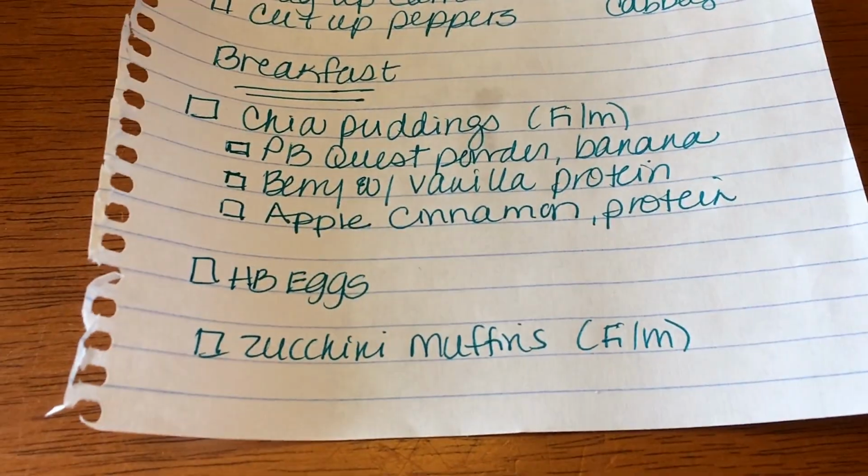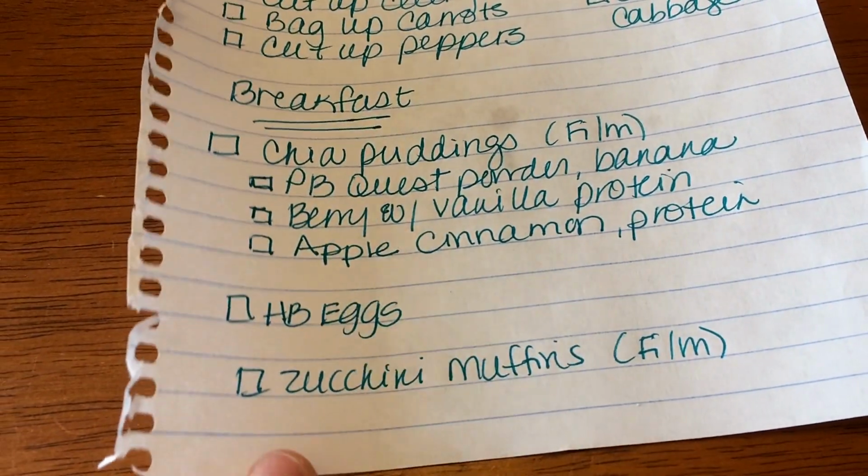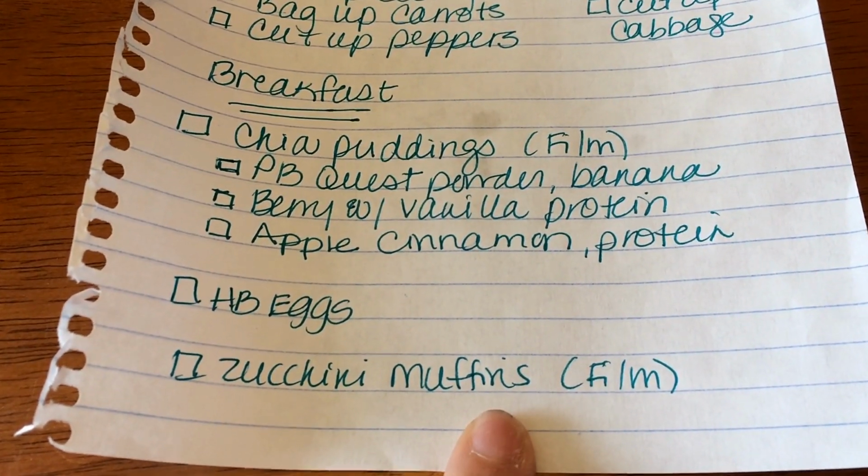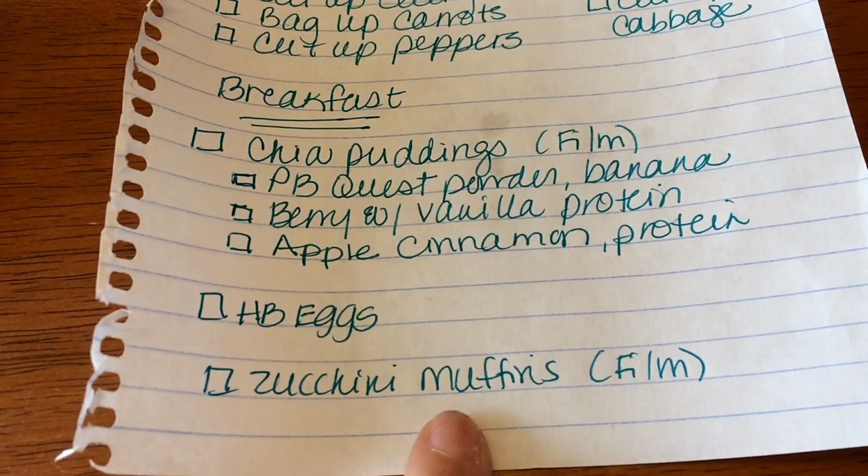I'm gonna make some hard-boiled eggs, and then another thing, this is the very last thing because this is only if I have time, and of course I don't count the baking time in this, but as far as getting it together, I want to make some zucchini muffins.